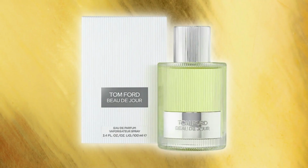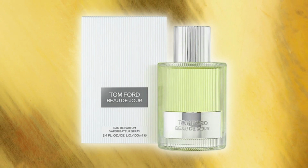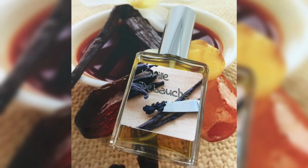Tobacco Bourgeois comes to my mind first when I talk about that kind of hat. And maybe Tobacco Vanille would be great. Maybe even London by Burberry. I would say maybe my choice will be Tobacco Vanille. Or actually, it will be Vanille de Bauche by Kai's Perfume, which is better than Tobacco Vanille and it's cheaper. So that's the one I would really put there.